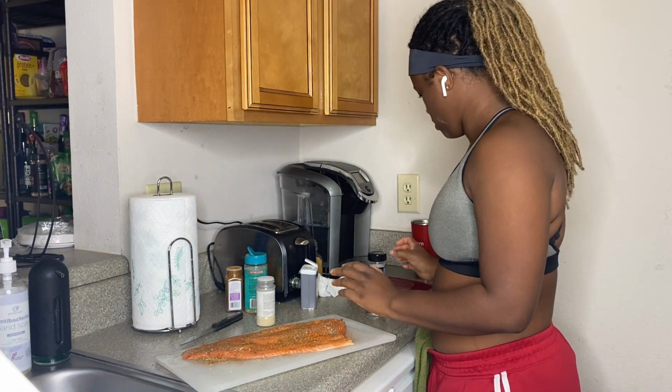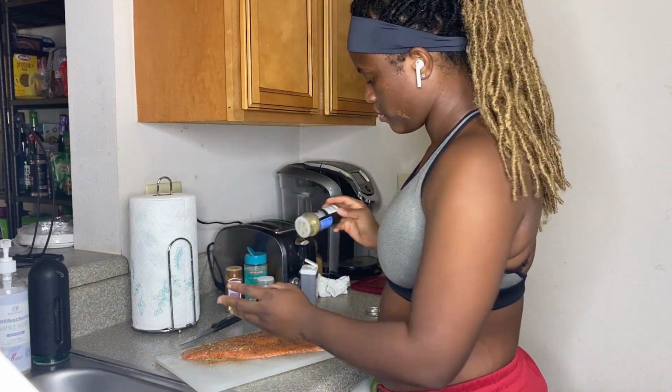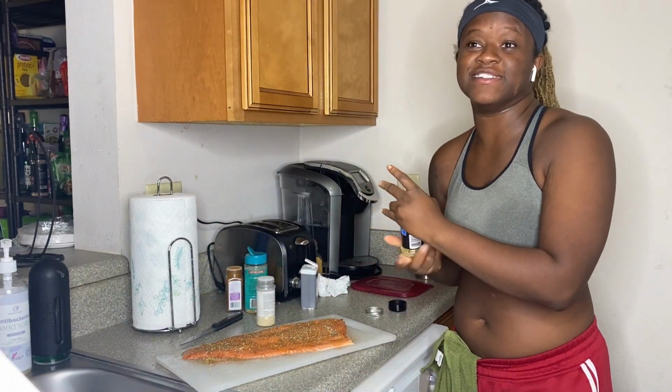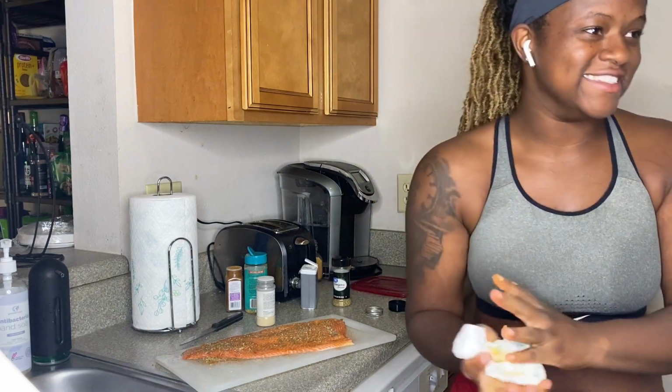Alright, so some oregano. I'm gonna throw this in the pot. Look, don't judge my cooking skills, alright? This is like a basic college meal.